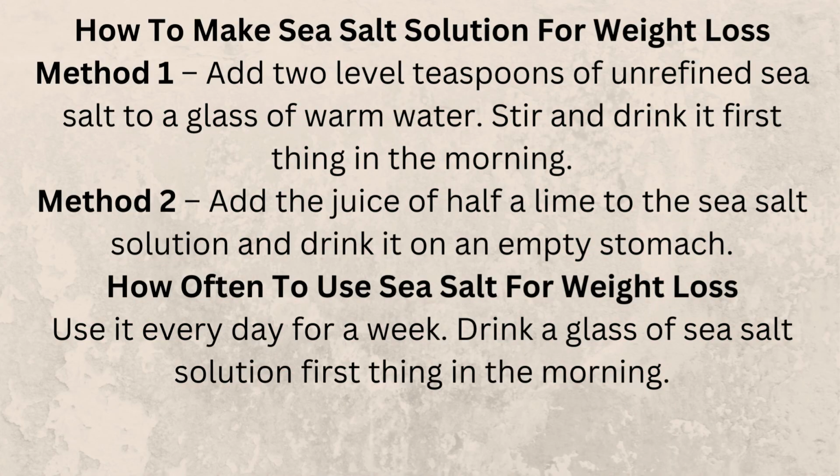Method 1: Add 2 level teaspoons of unrefined sea salt to a glass of warm water. Stir and drink it first thing in the morning. Method 2: Add the juice of half a lime to the sea salt solution and drink it on an empty stomach. How often to use sea salt for weight loss. Use it every day for a week. Drink a glass of sea salt solution first thing in the morning.